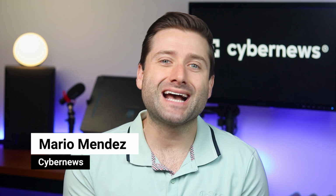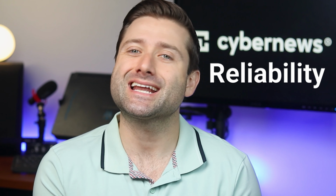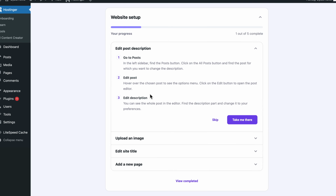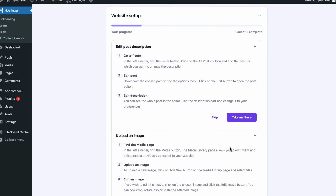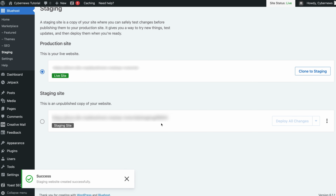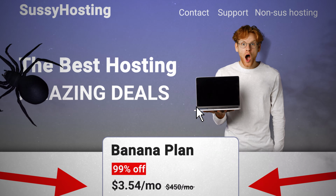To be considered as the best WordPress hosting, the provider has to meet certain criteria. These include WordPress optimized servers, ensuring fast performance, reliability, and a good price to value ratio. The hosting should also come with extra tools specifically designed for WordPress, such as one-click installations, automatic updates, and easy staging environments.